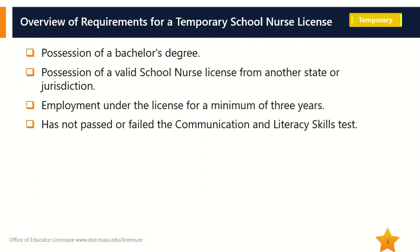However, please be advised that an individual who has failed any portion or passed all portions of the communication and literacy skills test is not eligible for a temporary school nurse license. In addition, the department does not consider a test failed and subsequently passed as a failed test.